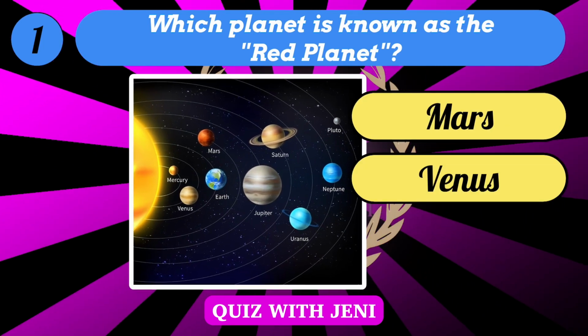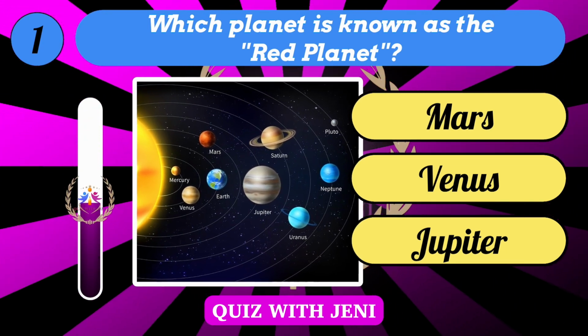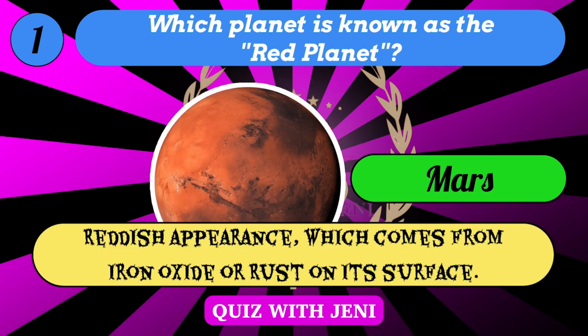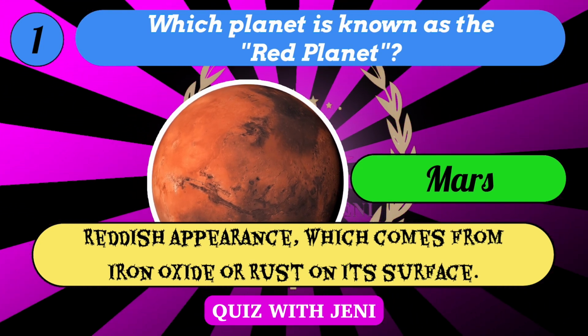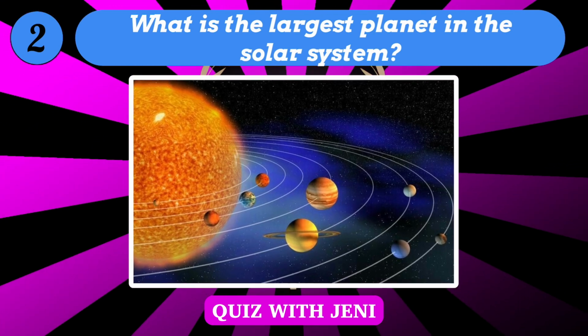Mars, Venus, Jupiter. Mars is called the red planet because of its reddish appearance, which comes from iron oxide or rust on its surface. What is the largest planet in the solar system?